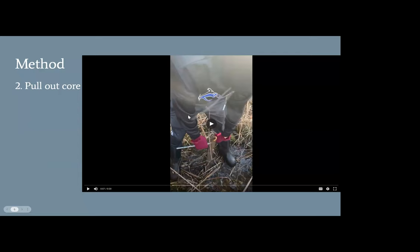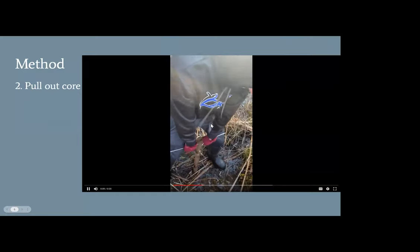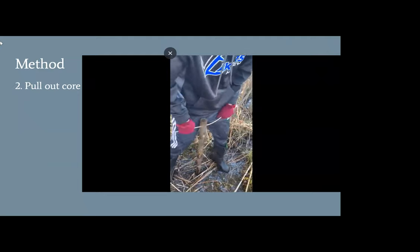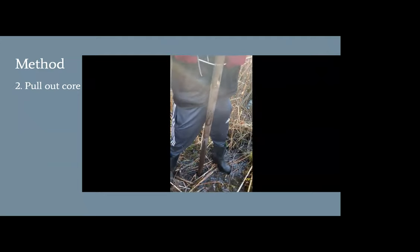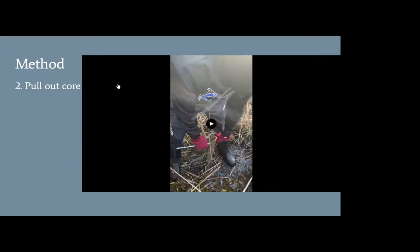Did it not land? Yes. Oh yeah. Aha. We have core number two. Now. Okay.